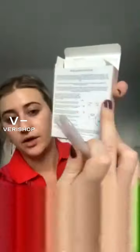I actually have the box in front of me because it gives you a little how-to on how to use it, which is really helpful. I will probably just keep this forever and reference it.